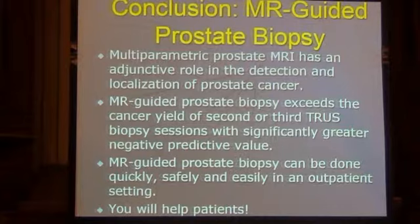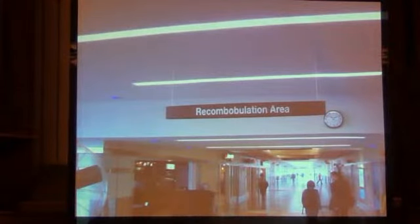So they can burn the area that they're interested in, which is clearly the highly suspicious tissue, and then leave the rest of the gland. So staging, diagnosis, and then brachytherapy.